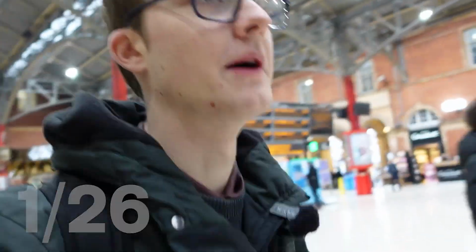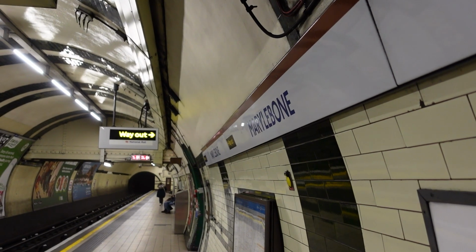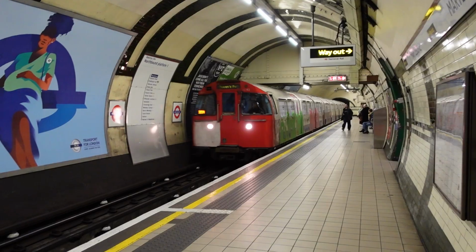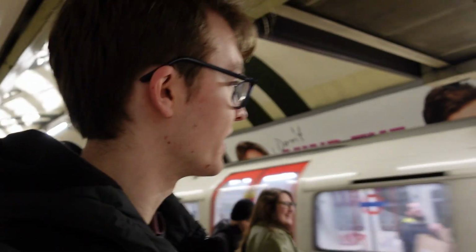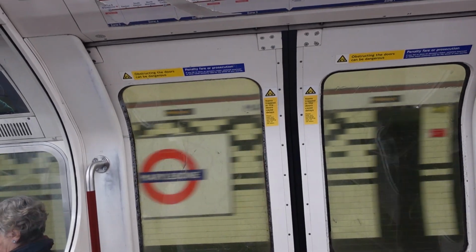Okay, Marylebone. So I don't actually remember where we planned to go first. We'll have to find out. So our first place will be to go to Paddington, I think. The Bakerloo line. I've got the plan written somewhere. I'll have to look at it a bit more later. What a very graffitied train. Interesting. Right, let's get going.